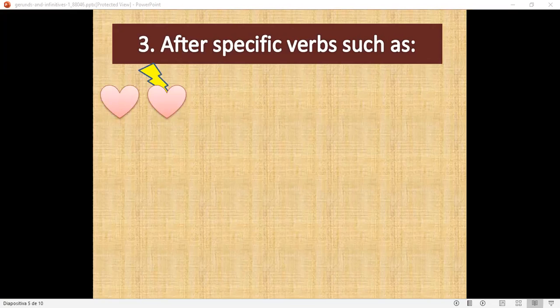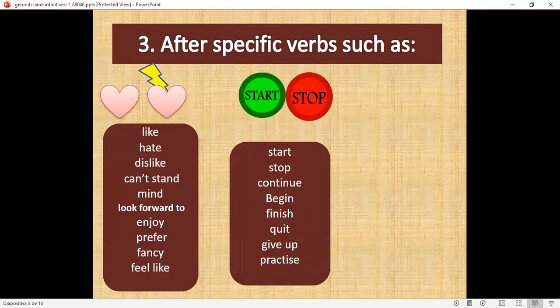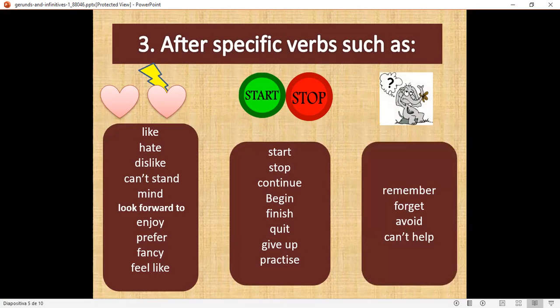Also, guys, we can use gerunds after specific verbs, such as like, hate, dislike, can't stand, mind, look forward, enjoy, prefer, fancy, feel like, start, stop, continue, begin, finish, quit, give up, practice. Also, remember, forget, avoid, and can't help. Okay, so if you are saying sentences with these verbs, you remember that you have to use a gerund. Okay.